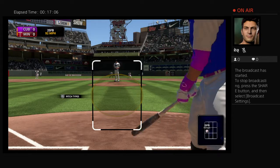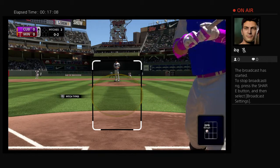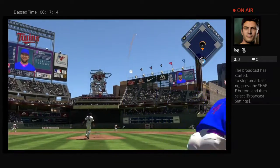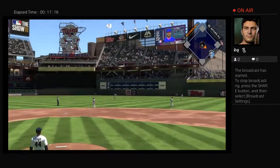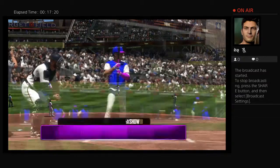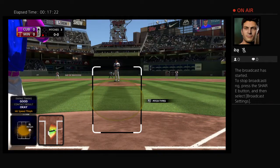Takes a look at one catching the outside corner. Not looking good after being down 0-2. I think at the very least you got to work this pitcher's count a little bit. Try and get back into a decent count where maybe you can come through. Buxton will call this one as he comes in to put it away for the first out.